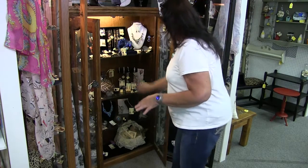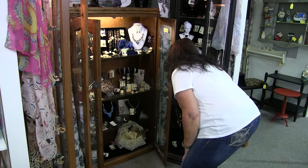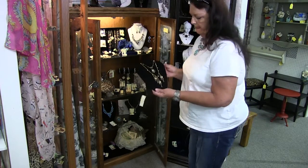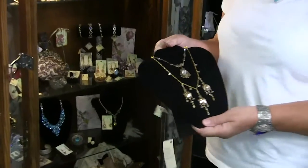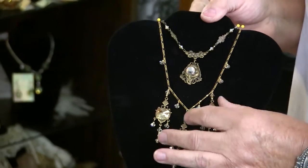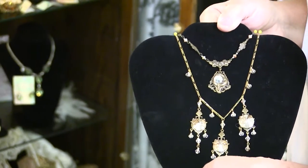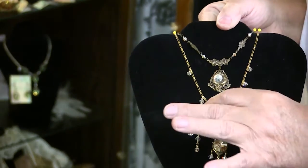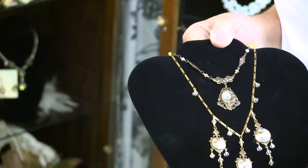Then I have pieces like this that are Swarovski crystals, they're discontinued. And David, actually, some of these were his ideas of the colors that he wanted to choose.